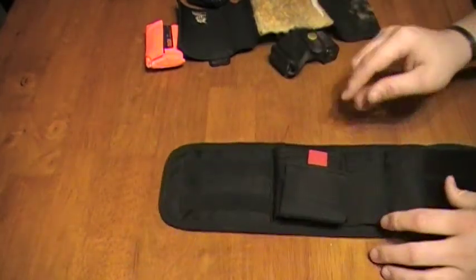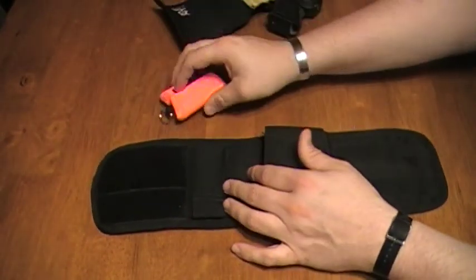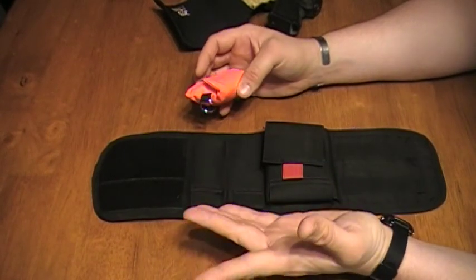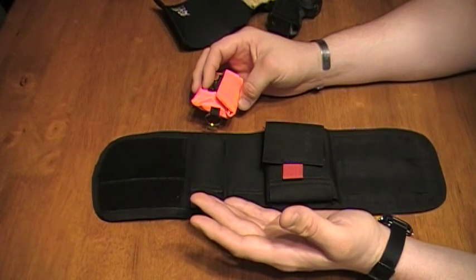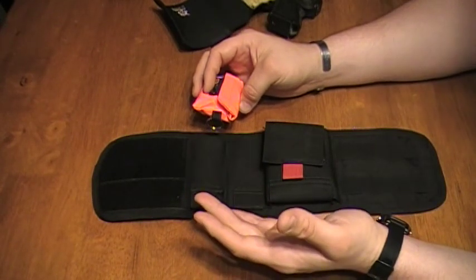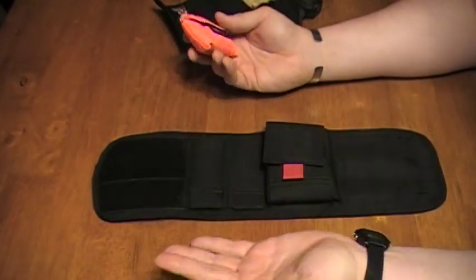Other than that, I've been wearing this for a few days now, and it's comfortable. It's freed up space in my cargo pocket that I normally keep all this stuff in. So I've noticed that when I sit in the car, my right leg is where I kept it at. I'm not banging into the middle console of the car too much. It's just a noticeable difference.